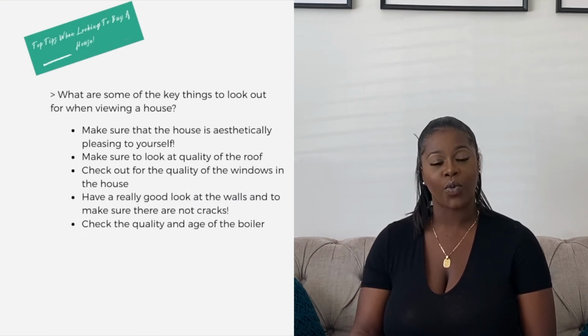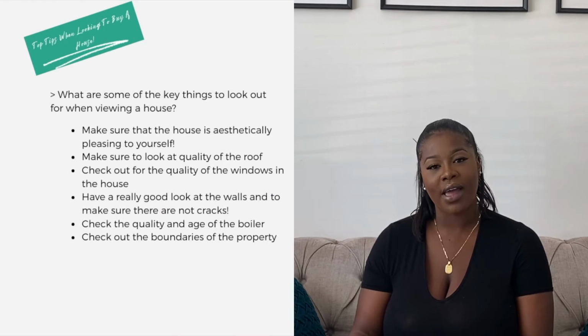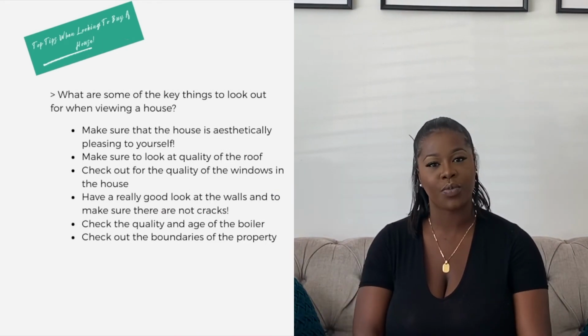If you have a really old boiler, it tends to mean that it's more prone to breakdowns and might require replacement soon. And a final thing to check out for is the boundaries of the property. So when you buy a house, you don't just own the house, you own the boundaries, so the garden or any front land in front of the property. Making sure that you have a look to see what the quality of those lands are. If there's any trees that are underrooted that are growing through, that could be a really expensive cost to you later on.